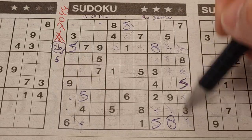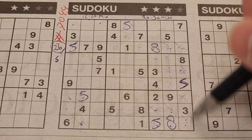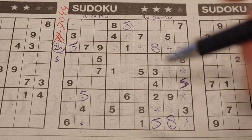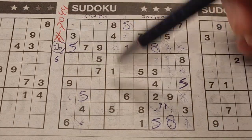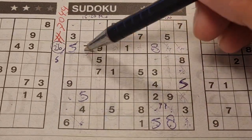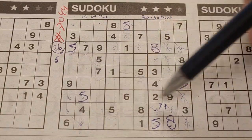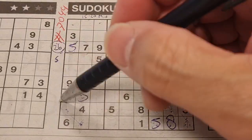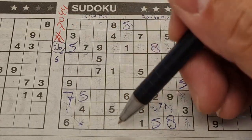7. Need a 7 there, okay. 4 missing numbers in this big square. One of the missing numbers is 7. We have a 7 in the last column, so no 7 in these 2 boxes. So the 7 in this big square could be here, could be there. Alright, we have a 7 in the first column, 7 in the second column. So the first column, the only 2 places left for the 7 should be here or there. We see a 7 in one of those 2 boxes in this row, so no 7 there. So the only place left for the 7 should be there.